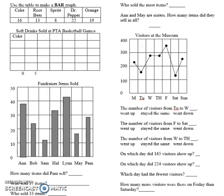Okay, we're making a bar graph. And here's our information up here to put in the bar graph. So we got Coke, root beer, Sprite, Dr. Pepper, and orange. And then we just look at our numbers. I got a 0 there, 5. So this must be 10, 15, 20, 25, 30. And since we're coming out to 16, that'd be about right there.